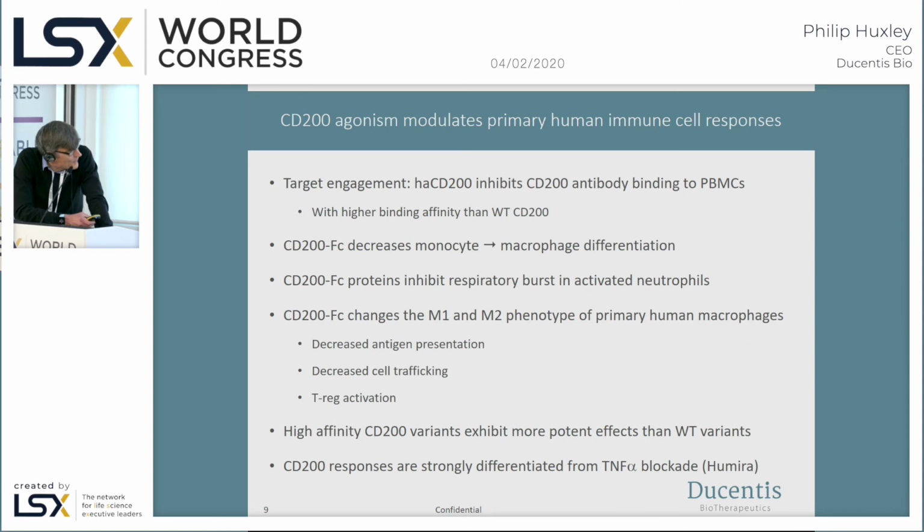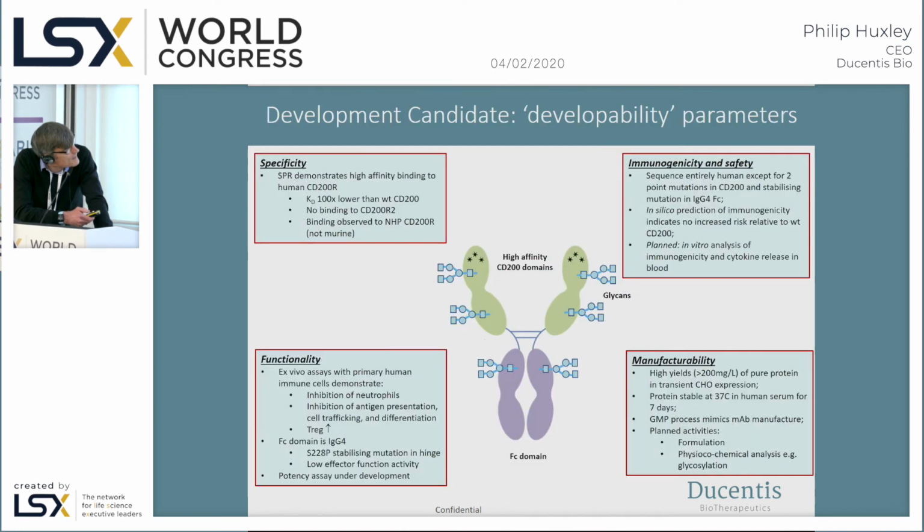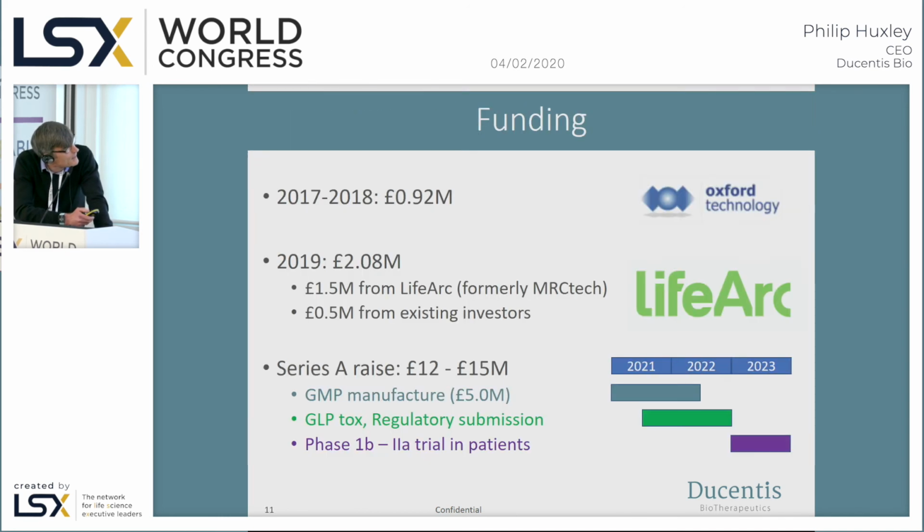And our molecules, our high affinity molecules, are all more active than the wild type molecule in cellular assays. And we're differentiated, certainly from Humira, and we're looking at other agents to demonstrate differentiation. So this is a slide which just summarizes where we are in terms of the developability parameters. I'm not going to talk you through that, but I can discuss that with any of you later on. And I think the final slide just summarizes where we are in terms of our funding.